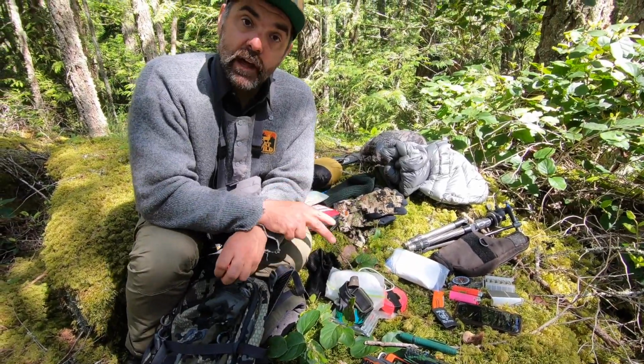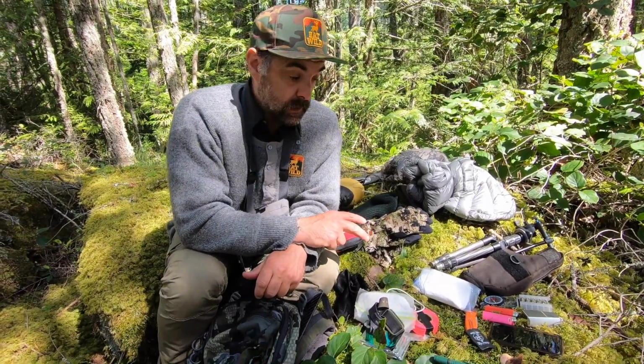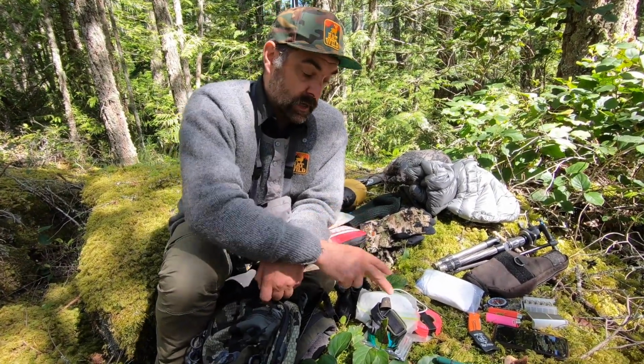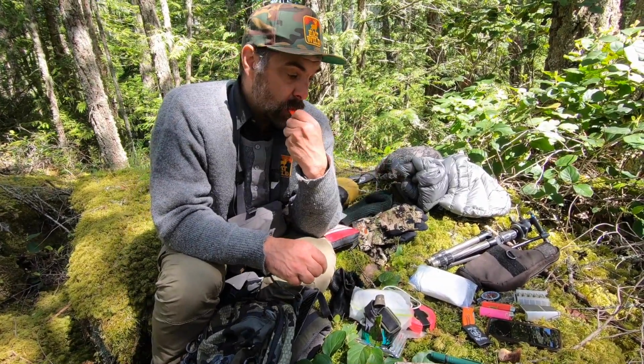Now, likely I'll have another headlamp that I use for around camp, and that one will be in the top of my pack, and I don't have to worry about running down the batteries on it because I know I've got my backup with fresh batteries in the bottom. Last thing I've got is my whistle.